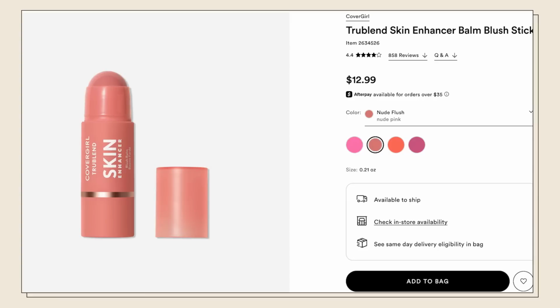CoverGirl, you did us no favors with your new True Blend Skin Enhancer Blush Balm Stick. That does not blend. I watched a few people review it and it looked really thick, and they got it to a place that was good. But we're in the land of great cream blush options. I would say the new one from Catrice, same kind of bullet style, is much better, much more blendy. So this is a pass.